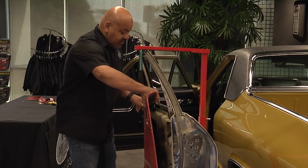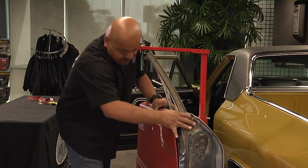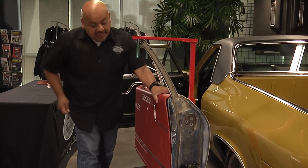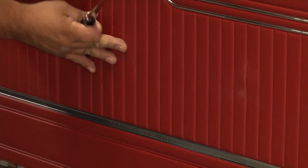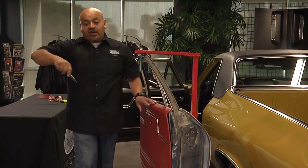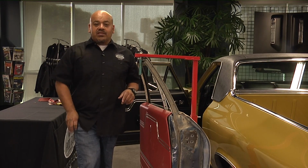The easiest way to do it is you're going to press the notch up against the window crank handle, as you can see right there, and that's where you would get your knife or your razor blade and mark it with a little X. Okay? Once you do that across with the other notch, which you see right here, you take the door panel back off and you start cutting all your holes for your accessories. That'll line up all your window cranks and your armrest bases, and it'll assure that you have a proper installation.